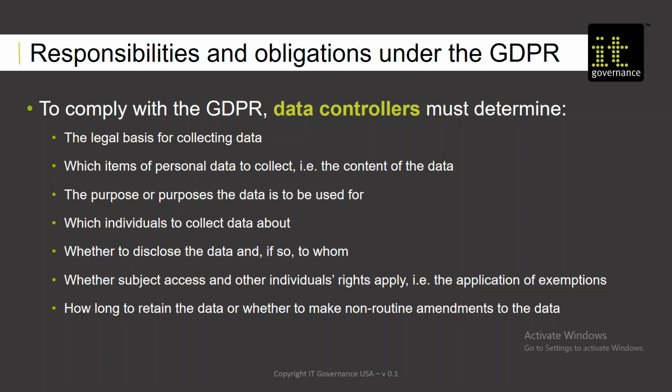Hey, what data do we have? Why do we have it? Are we still using it? What's the business value? If not, can we get rid of it? Otherwise, you're going to spend a lot of time making sure that you're collecting and using that data in a compliant manner.